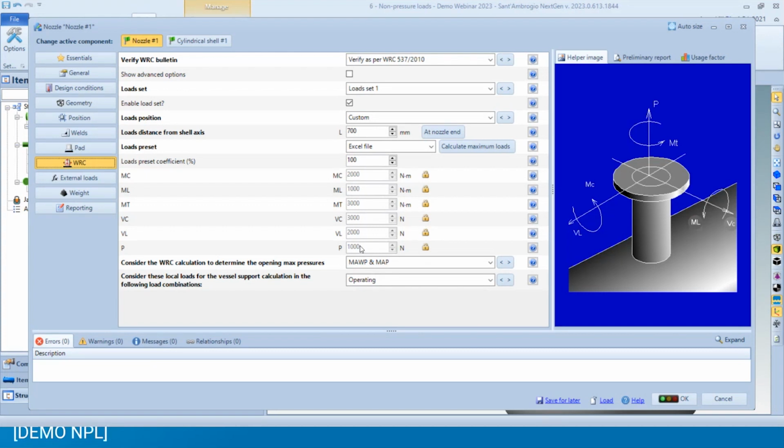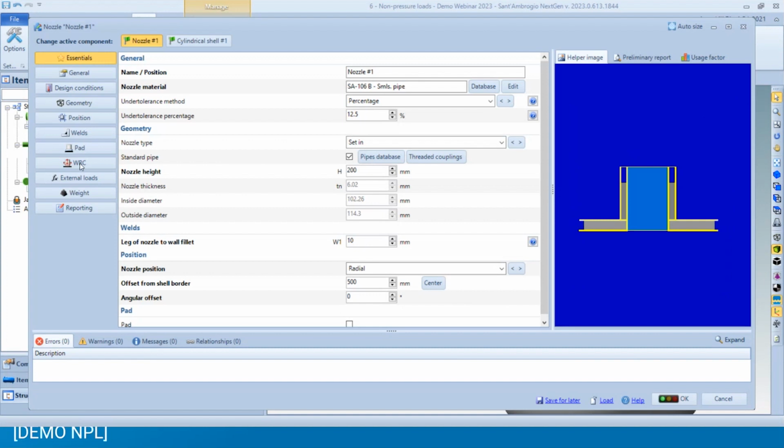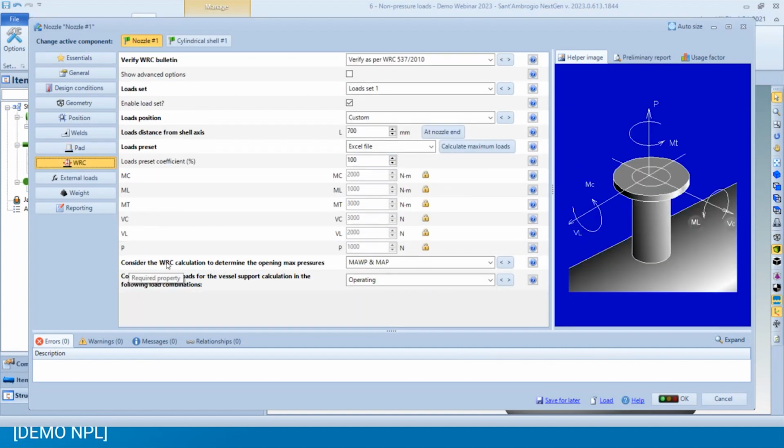So we have this nice feature that lets you customize the load set that you're using, and of course we have other standards included, including API 660, that is the latest addition that we made. Then for each nozzle and opening, again under WRC, we can consider WRC in the determination of the opening maximum pressure, and on each opening we can select if WRC affects the maximum allowable working pressure, the maximum allowable pressure, or none.